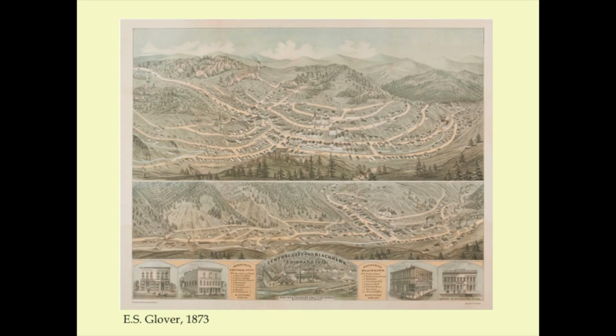In 1873, Glover came to Colorado, where he produced this view of Central City and Black Hawk. Like the Morse view, this image shows the towns as prosperous, with numerous active mills and other businesses depicted, and churches, hotels, etc. listed at the bottom.